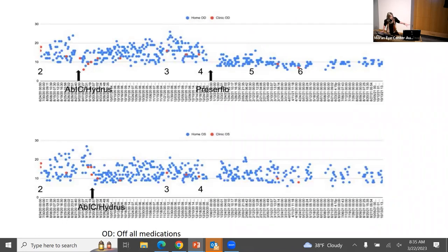And again, he owns this device. He ended up doing an ABIC Hydrus. Actually, Craig did this work. And you can see that the Hydrus and the ABIC really didn't do much to lower his pressure and lower those spikes. He was still going up into the 20s. It wasn't until he had the PreserFlo in that right eye and has a beautiful bleb, and we bypassed the whole outflow system, that he actually got more under control. So right now in that right eye, he's off medications, his pressures are good. And his left eye, the question is whether or not to do a PreserFlo.